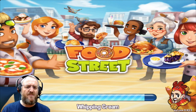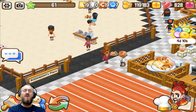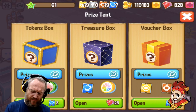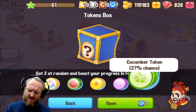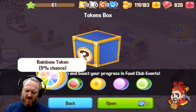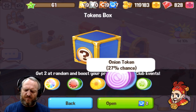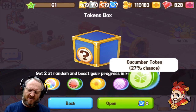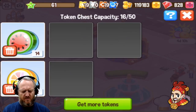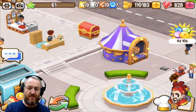They are doing more gem specials, but there are too many gems and no guarantee of vouchers you need in the prize tent. Well, I did the voucher ones, but you'll notice that the prize tent now has your chance ratio. So if you click on that one, 27%, 27%, 27%, okay, 12% and 5% chance. I wish this percentage chance were higher. I really do. I spent so many blues trying to get a green the other day, and I just kept getting these and these and these ones. I've now got too many of those melon tokens, and they're supposed to be a lower chance.